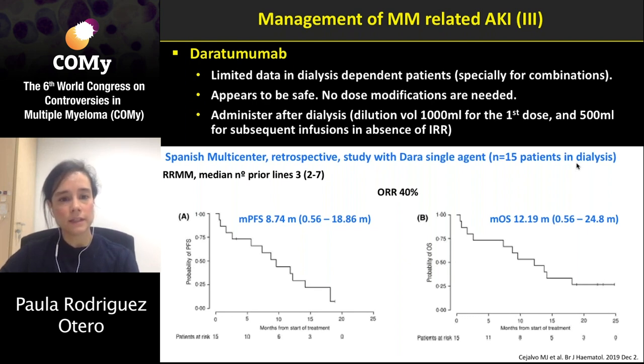So we have this retrospective multicenter Spanish study that included only 15 patients, all on dialysis, 14 patients with cast nephropathy, and one patient that was on dialysis for other reasons not related to the myeloma. So these were, as I mentioned to you before, relapsed refractory patients with a median of 3 prior lines. And in this population, overall response rate and median PFS and OS were comparable to that of the general relapsed refractory population.